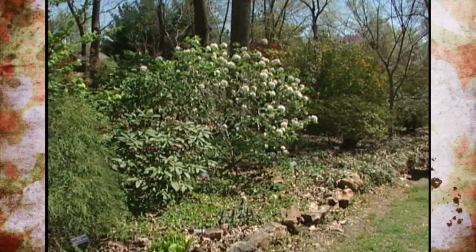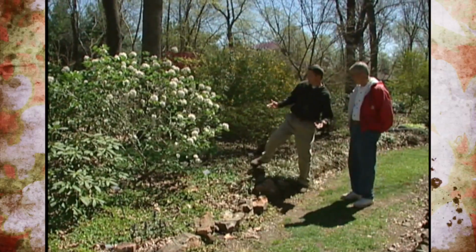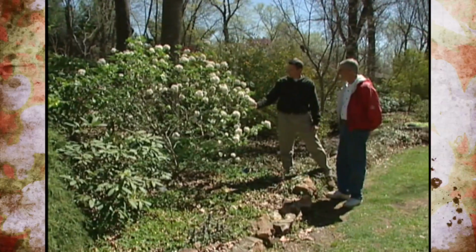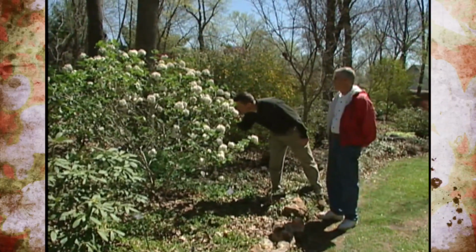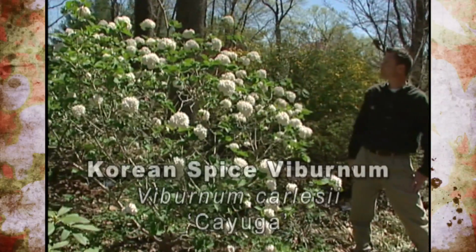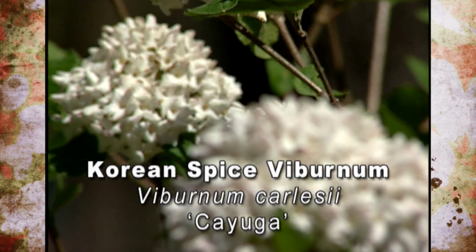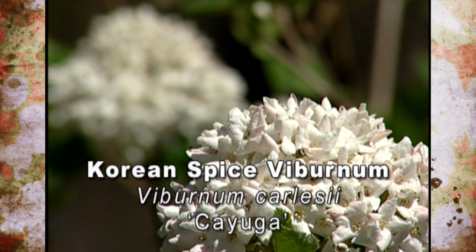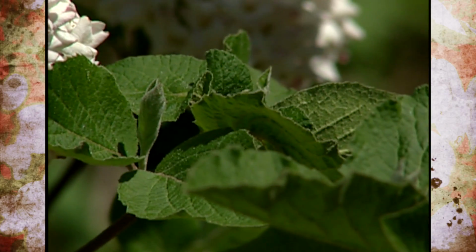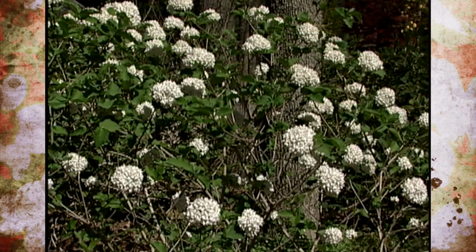Correct. Well, April is the month that viburnums start blooming around Oklahoma, and I noticed that, Leonard, you've got quite a collection of viburnums here in your garden as well. Which one do we have here? That's a USDA selection that they introduced called Cayuga. It's the Korean spice viburnum. This variety has larger flowers and thus more fragrance, and is just an outstanding shrub that has a great shape and great fragrance. Beautiful rounded habit.